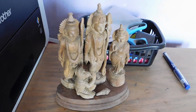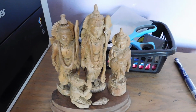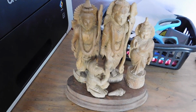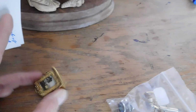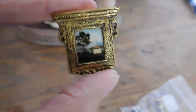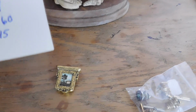Okay, here's what I'm shipping off today. We have this little Hindu tableau of gods, hand-carved from India, and that sold for $45. This didn't last long. This little, oops, wait, I've got it upside down. The little brooch with the tiny, tiny little hand-painted landscape. That's so cute. That sold for $21.60 with a discount.